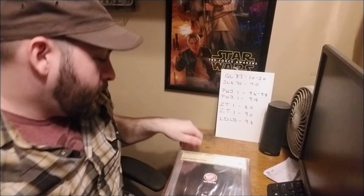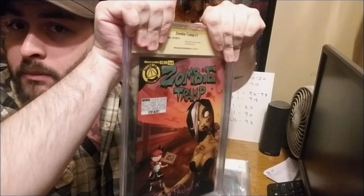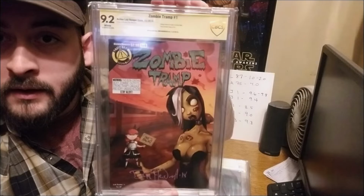Looks like we got the first of our Zombie Tramp books, signed by Dan Mendoza in bright pink down there on the bottom. Like I said, 8.5 or 9.0, depending on which one this is. Anything in the 9s is really good for this book. 9.2, that's very nice. I'm wondering if they recognized some of the flaws as manufactured, and they were a little easier on it because of that. But very, very happy with that. This might have been the nicer one, I'm not sure.